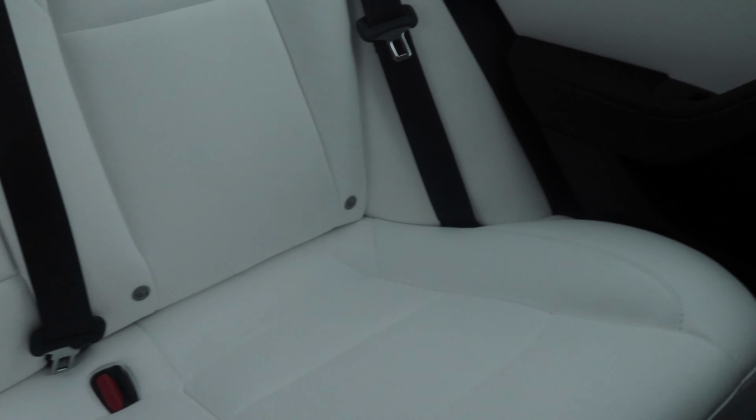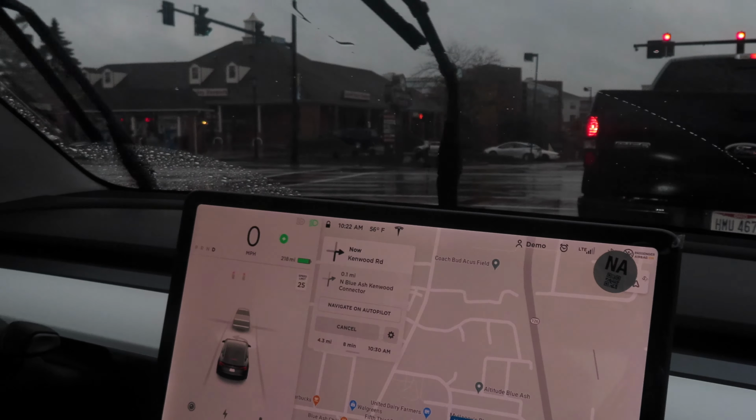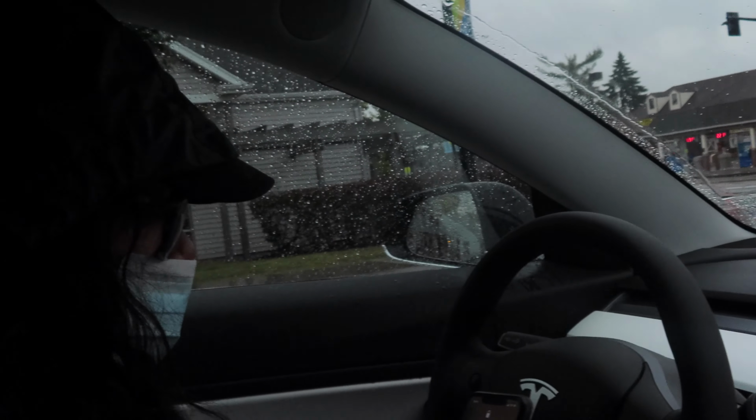You do not want any kids in this backseat. I wouldn't get the white. Completely, I get white. I would get black. The one that I'm looking at is black. Can't you like customize what this is gonna look like? Yeah, that's what I was saying. This looks, this is new.